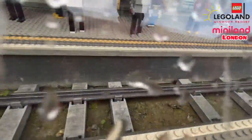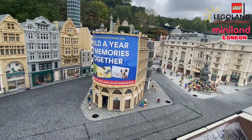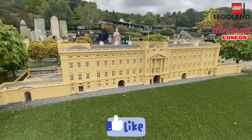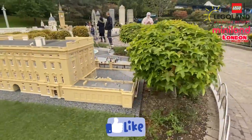I was going to say airport. Very cool. And for the last one, here we go, the back of Buckingham Palace. And there's a little thing.